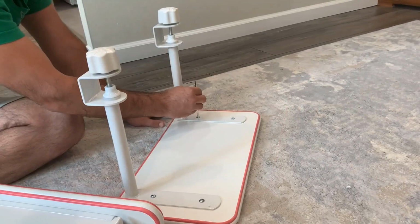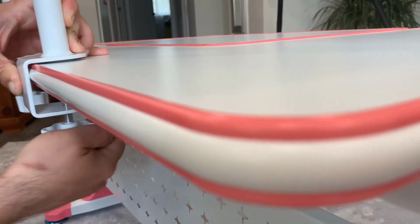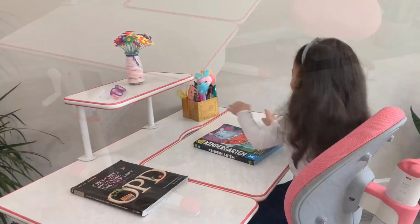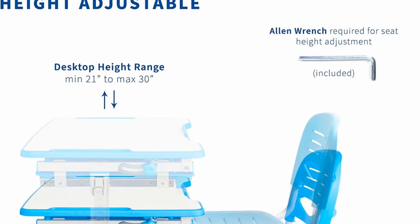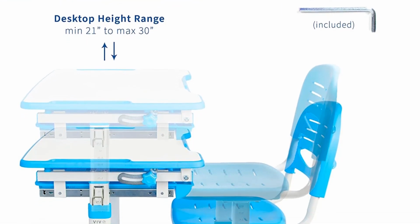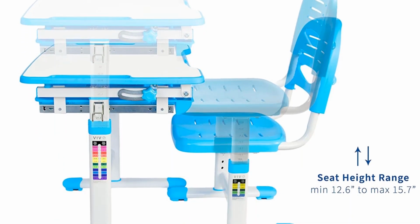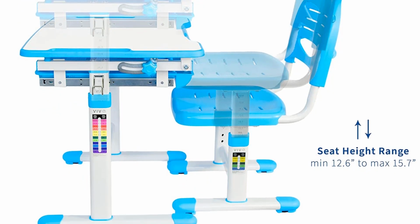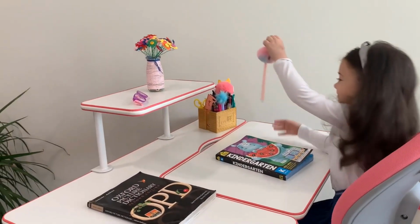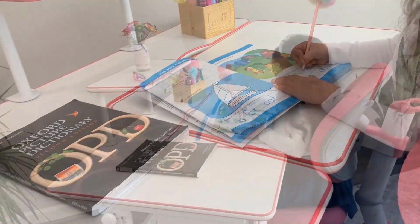The desk's height can be manually adjusted between 21 and 30 inches to enable the correct working position. VIVO states that this desk is suitable for ages 3 to 10. The freebie chair can also be adjusted manually. Additional features include a large pull-out drawer for storing crayons and other school items, as well as a 40-degree tilt function on the worktop. The main downside of the desk is the material quality, with the worktop and chair tops both being made from low-cost plastic.